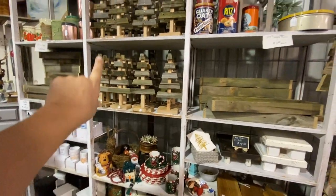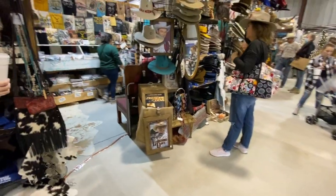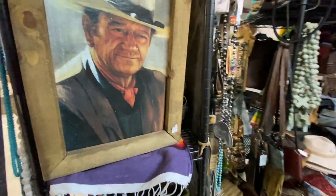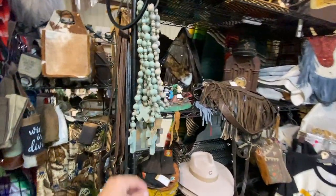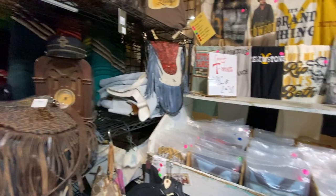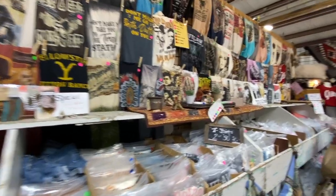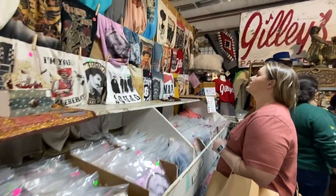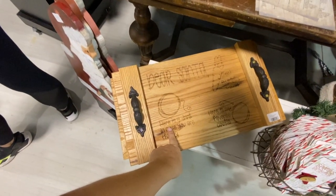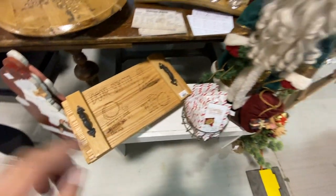I think that's all out of pallet wood. Aren't those cute? That is so cute. Look, you put your drink cup here, your favorite cookie, and then Rudolph's carrot. That is adorable.